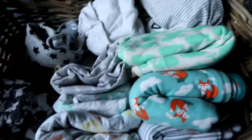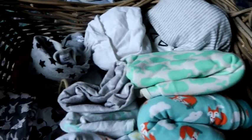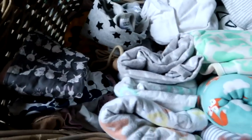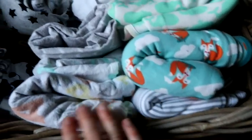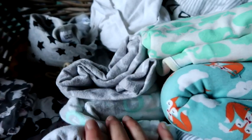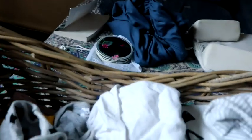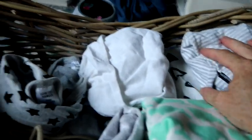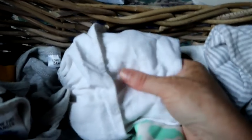Cool. So the last of the stuff to show you is this basket of her clothes and swaddles. So we've got these swaddles here, and then these flannel ones, and then we've got this wee pile here which has just got a few long sleeved winter onesies in there. It's really warm here. We live in Queensland in the Gold Coast, Australia, so we really don't need a lot of winter stuff, especially at this point.